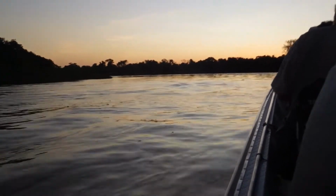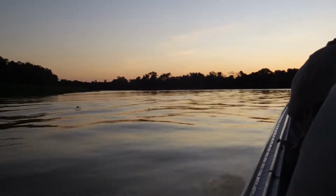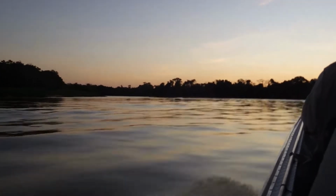The light fades and we head back. It's been a good day for birds. Maybe tomorrow it's going to be a good day for jaguar.